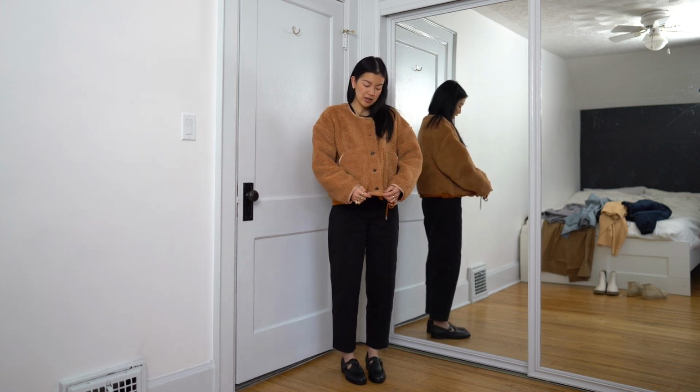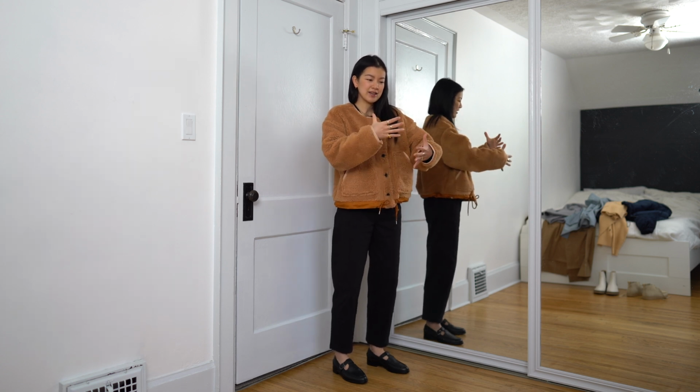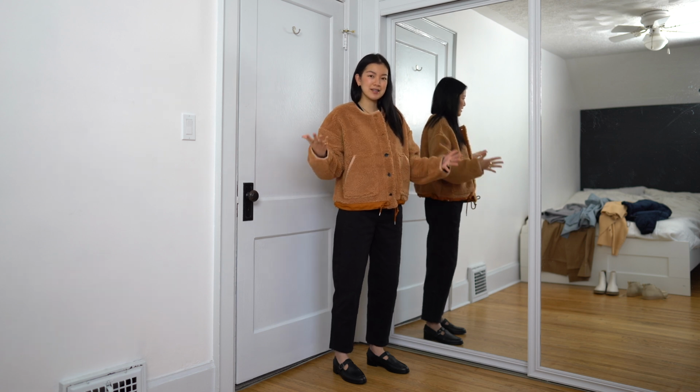Buttons are really important right now, especially with Nico, because a lot of fleeces, I find, have a zipper here, and he likes to kind of cuddle in the front, and I always cringe if I'm wearing a zipper or something when his face is in my chest. I'm like, oh my gosh, is the zipper scratching him or whatever? So having buttons relieves that worry for me.